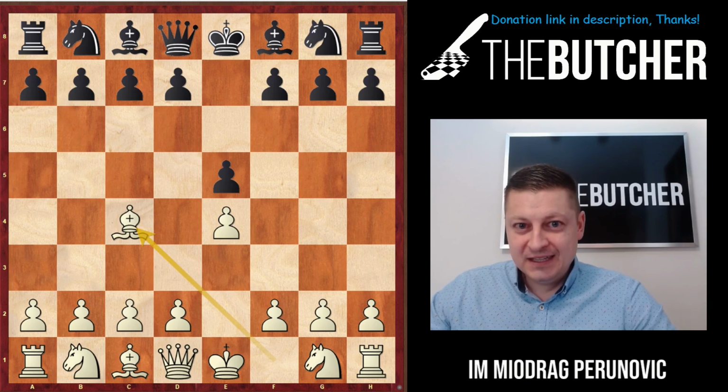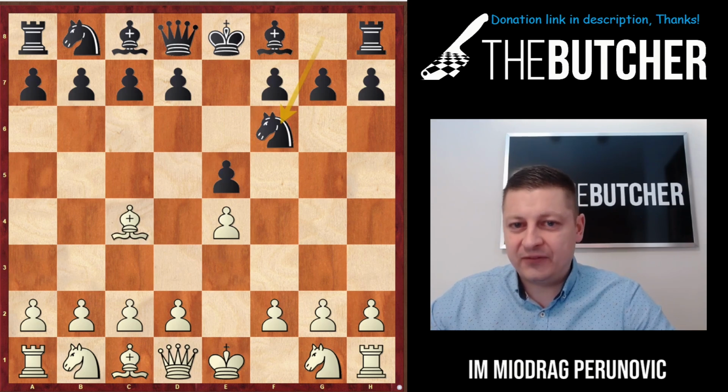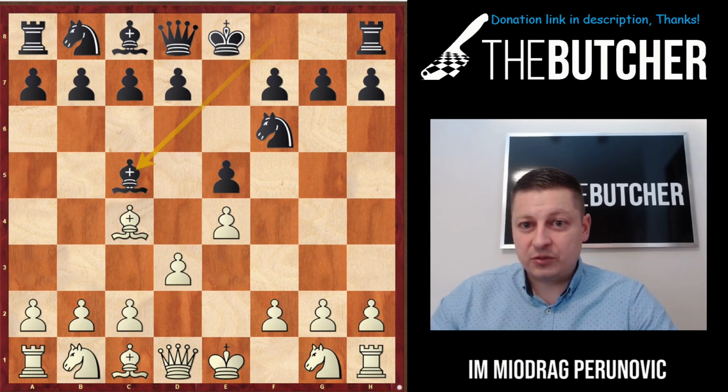Let's go. He went for e4, e5, and played Bishop's Opening. She went for knight f6. He played d3. We call it the bulletproof approach. And when he went for d3, she played Bishop c5.